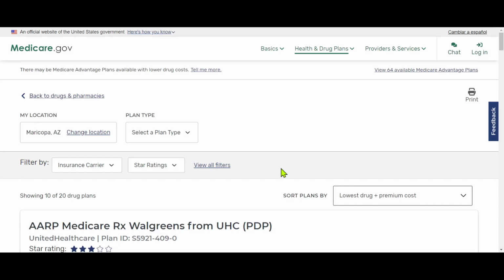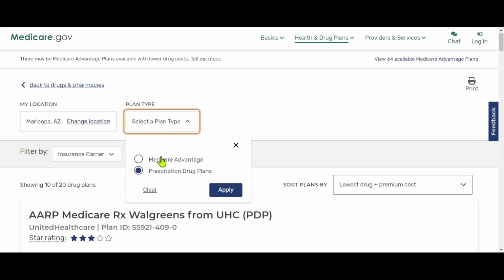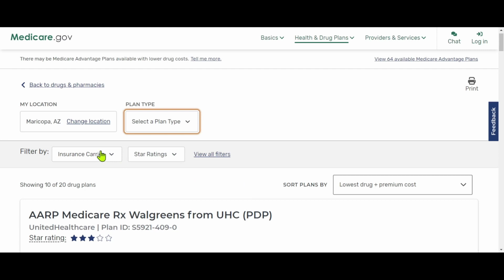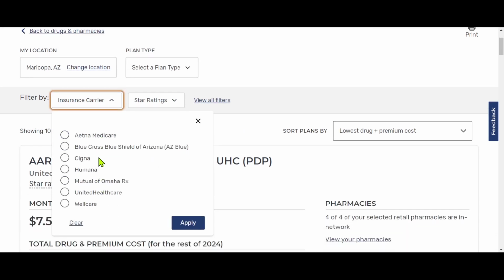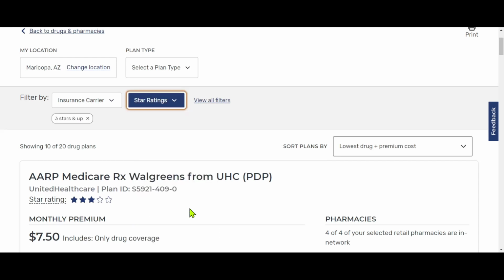And it'll load. It thinks for a second. Great. Maricopa, Arizona, that's my location. Plan type: if you are part of a Medicare replacement plan, you would click here, or you can just look at prescription drug plans. That's what I want. You can pick by insurance carrier if you're partial to a particular Medicare Part D insurance carrier, or you can just leave it blank. Star rating, just like buying anything online: I'm going to pick insurance plans that are 3 stars and up, and I'm going to click apply.